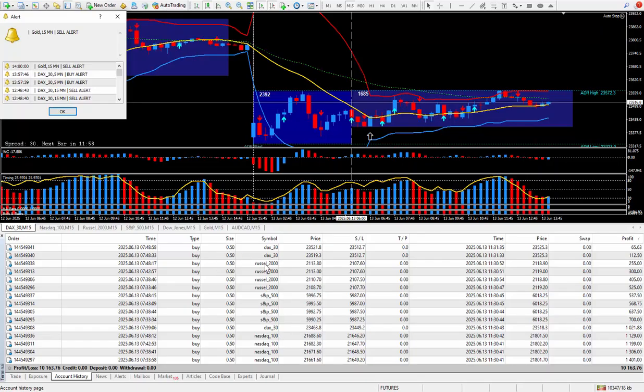Most of them are all combined: NASDAQ, S&P, Russell. The DAX, there's one down here which paid out more money, and then of course we have the two at the top which did not move as much. It's not the easiest thing to do, trying to put in multiple positions on multiple instruments, but you keep practicing Monday to Friday in a demo account, and eventually you'll get good at it.